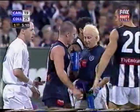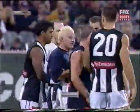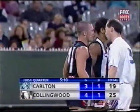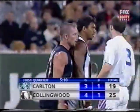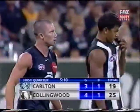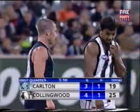Great reflexes by Davis, just hacked it out of mid-air. Hume has absolutely given it to him since he's come on. What are you trying to do? Yeah. No worries, mate, just stay sweet. Thanks, fellas. Bit of advice from the umpire. Just keep your head, Leon. They're trying to suck you in, but I think he said stay sweet.